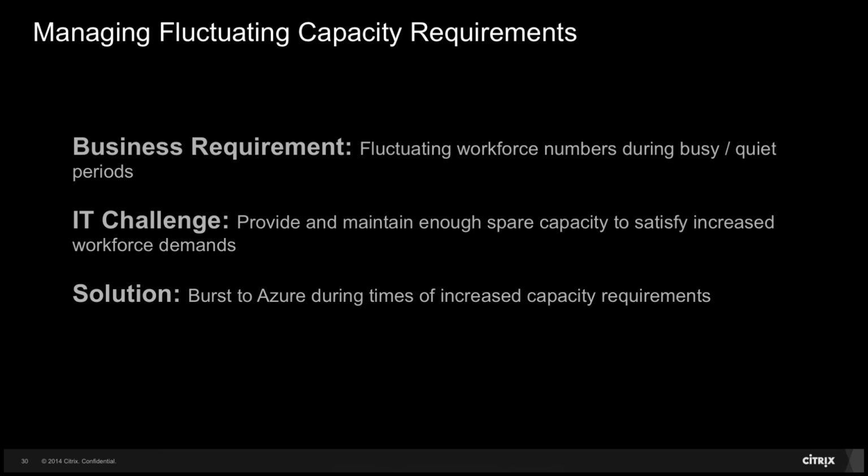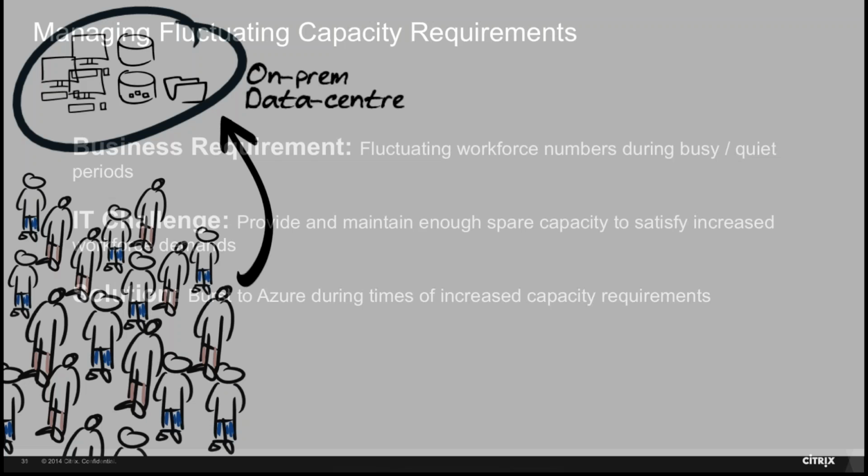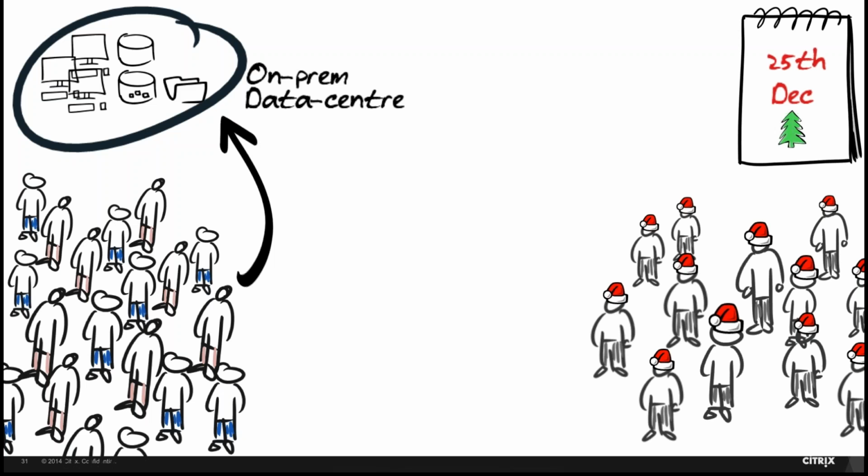So we want to meet demand when it's needed, but how do you also make sure you're not wasting money? Well, the idea is we burst to Azure, or we use Azure fully when we need increased capacity, or we just use Azure capacity as and when we need it. And again, built into the product, ZenApp and Zen Desktop fully support this. The example here is typical of our retail customers, some of you may be in that space as well.